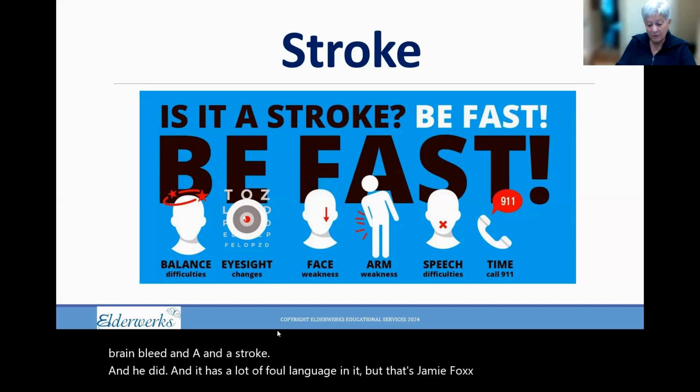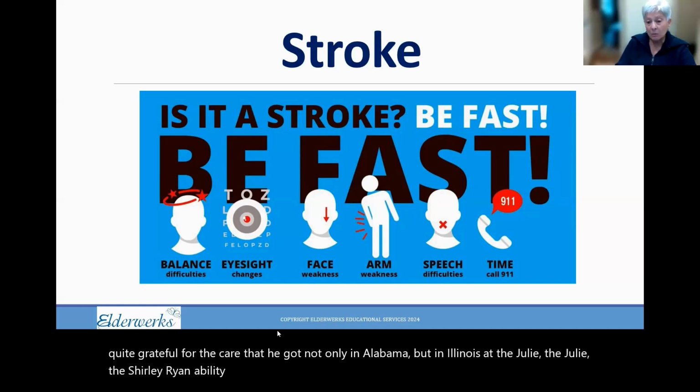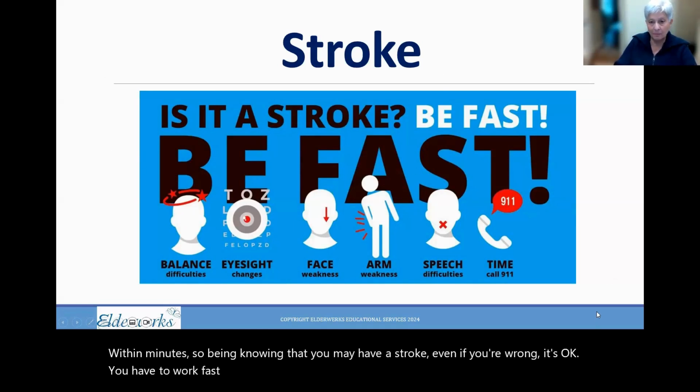But it really was, he was quite grateful for the care that he got, not only in Alabama, but in Illinois at the Shirley Ryan Ability Lab. But his first symptom was a severe headache. He had a severe headache and he was unconscious within minutes. So knowing that you may have a stroke, even if you're wrong, it's okay. You have to work fast or be fast.